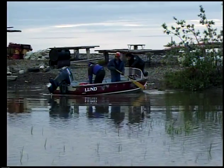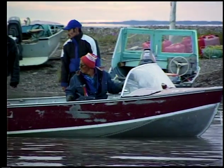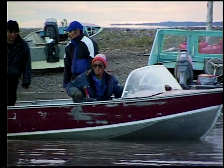Hunting the beluga whale is a relatively dangerous endeavor. It takes strength, courage, and a great deal of patience, even with the use of our modern technology.